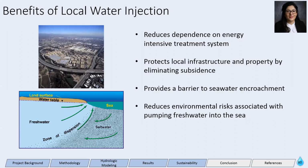The increase in the aquifer's internal pressure has the added benefit of creating a barrier to seawater encroachment. Lastly, the recycling of wastewater into the ground will reduce the pumping of treated wastewater into the ocean, reducing environmental impacts to aquatic life in the ocean around sewer outfalls.